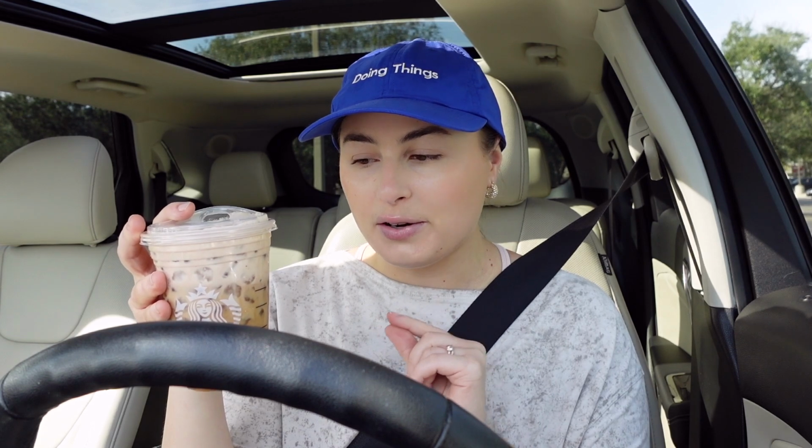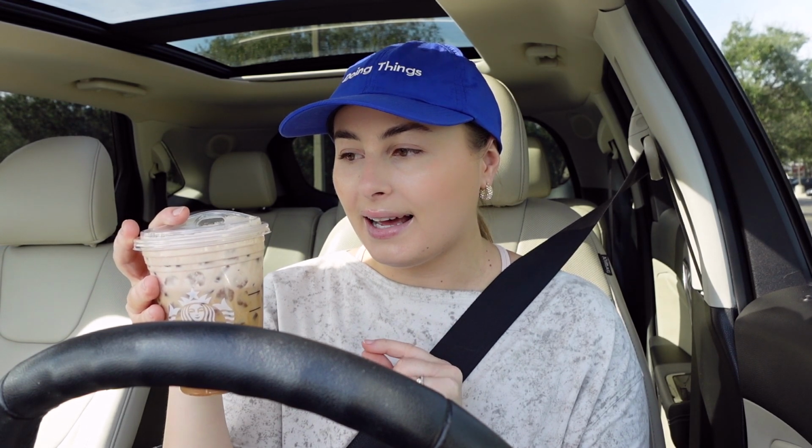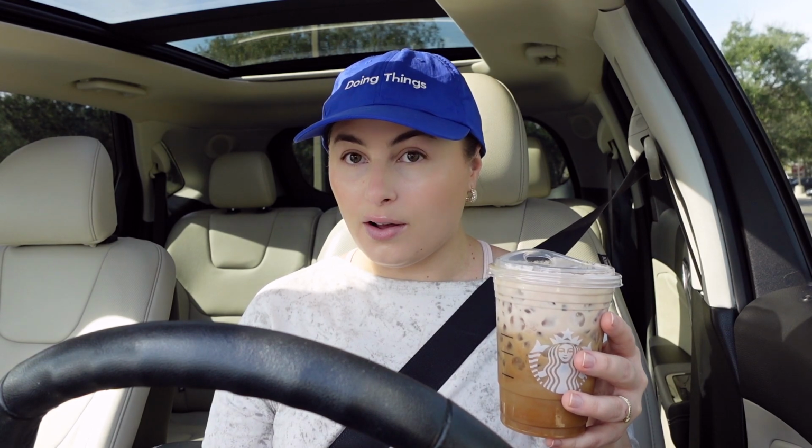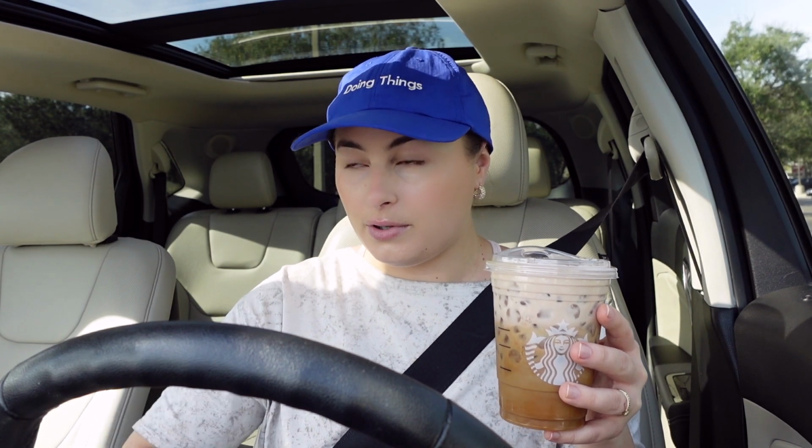I thought I would get a nice little treat to get us through this cleaning day. I've actually never tried this before. I got a grande hazelnut oat milk shaken espresso, and then I added some chocolate cream cold foam on top, and I thought it would be yummy. It already comes with blonde espresso, which is usually what I'll ask for if I get a different kind of Starbucks drink. I actually have not had Starbucks in a very long time. I can't remember the last time I went through the Starbucks drive-thru.